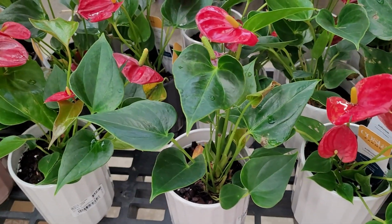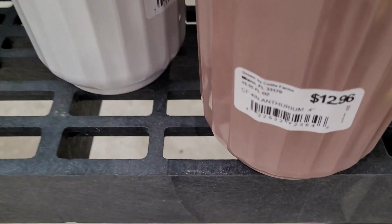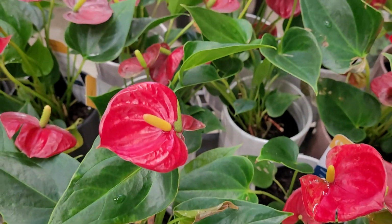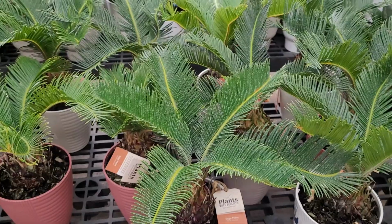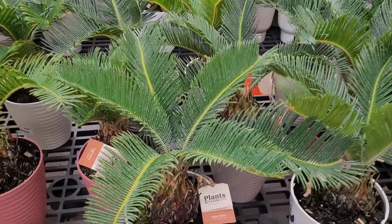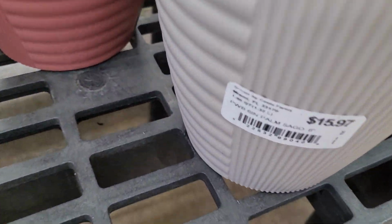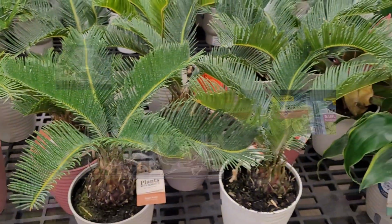Over here, these are some, they call them flamingo flowers in some areas, or anthuriums is the more proper name for it, or I'd say the book name for it. I didn't like how the flowers were looking on these, to be honest, so I would not recommend them right now, but it's a good plant to have if you see some nice looking ones. These are some sago palms over here. They're very tropical, and you can grow these indoors, or maybe put them outdoors in cooler areas over the summer.